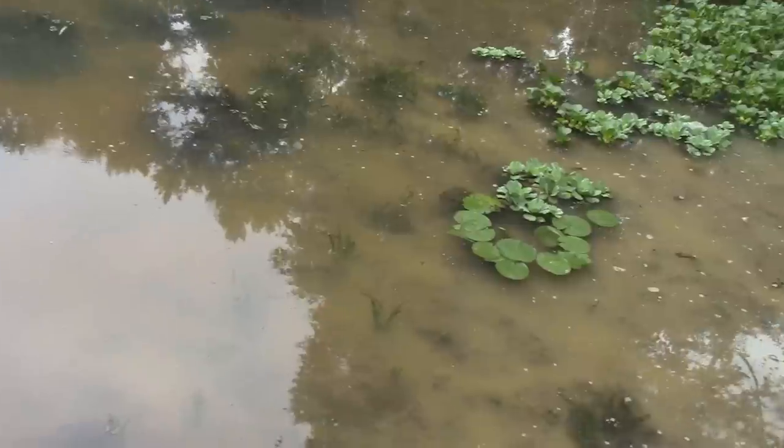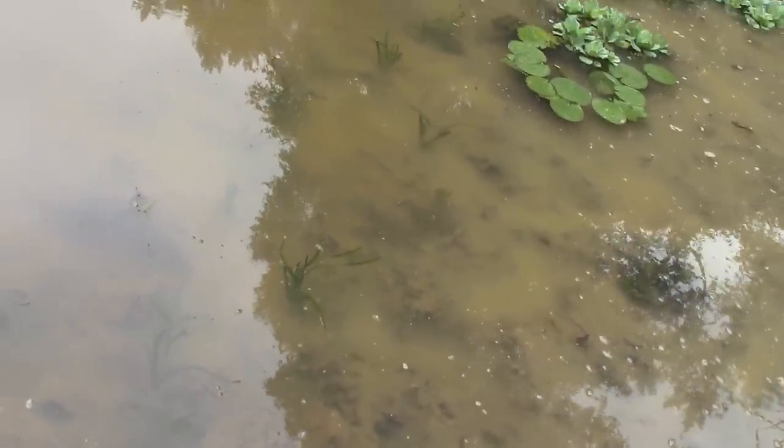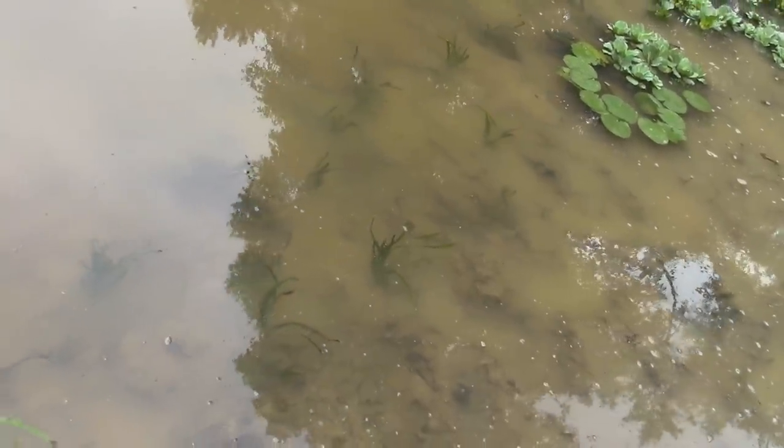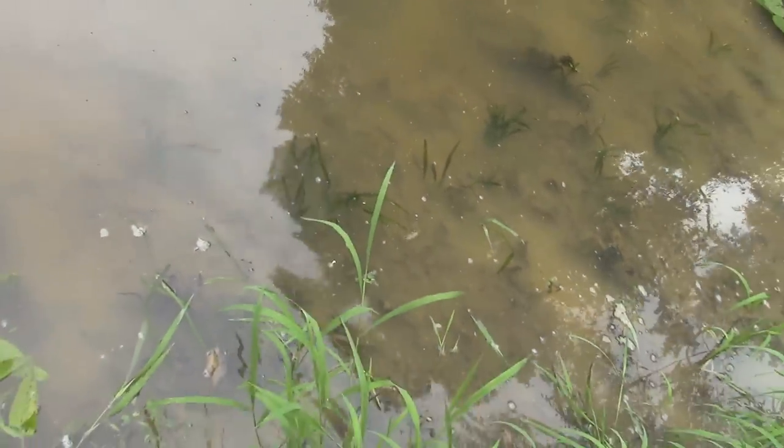So what I've done is I've taken, I hope you guys can see it with the glare, all these little individual pieces of jungle vial, and I've spread them out all along the shore here so that they can grow and spread out in the shallower water. Shallower water equals more sunlight equals more growth for it. So we're pumped about that.